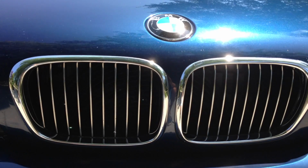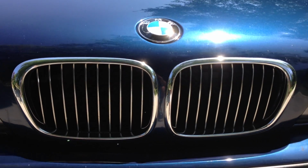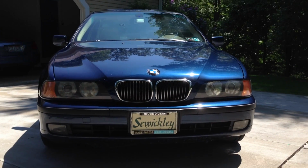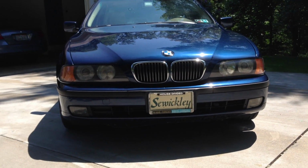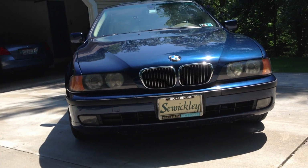I asked my dad, he replaced those, not sure when. But they certainly improve the look of the car quite a bit. It has the front license plate. This entire front bumper is not the original bumper.